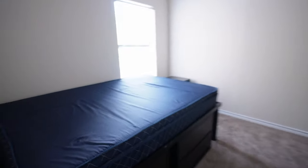So I just got here and everything looks good. The kitchen is nice and kind of small, medium small. Living space looks great. And then if we come over here, we got the shared bathroom between these two bedrooms. It's a 4-bedroom, 2-bathroom apartment.